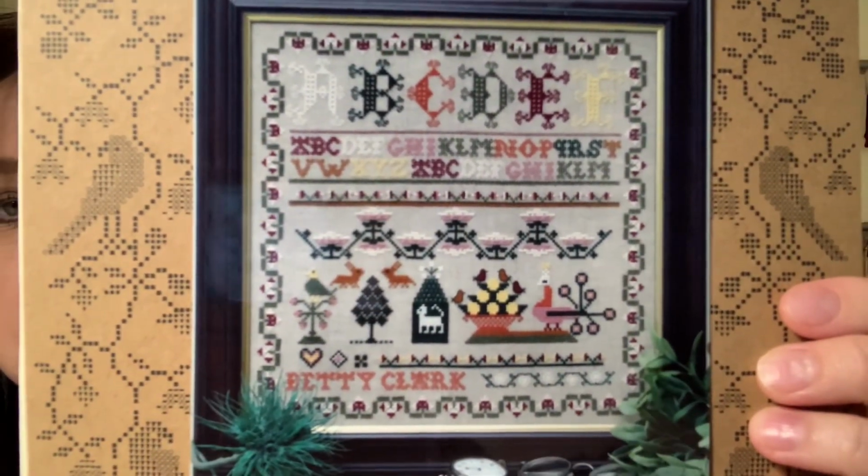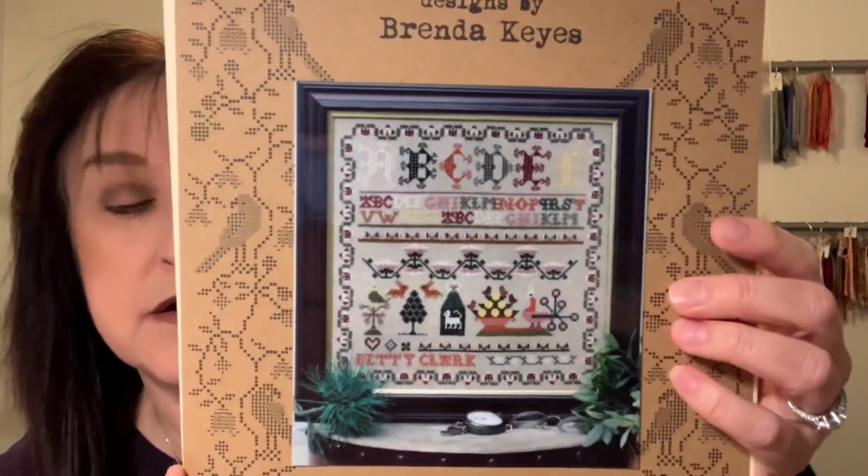How pretty that is. So different too. Even the peacock is different. Looks like there's an eagle. Gosh, and it looks like the border is like a burgundy and white. How beautiful. Let's see, 159 by 159, so it's not that big. And it only has 8 colors. Let's see, 2, 3, 4, 5, 6, 7, 8 colors. Greens, peach, maroon, and brown. Yeah, that's a pretty one. Betty Clark Sampler.